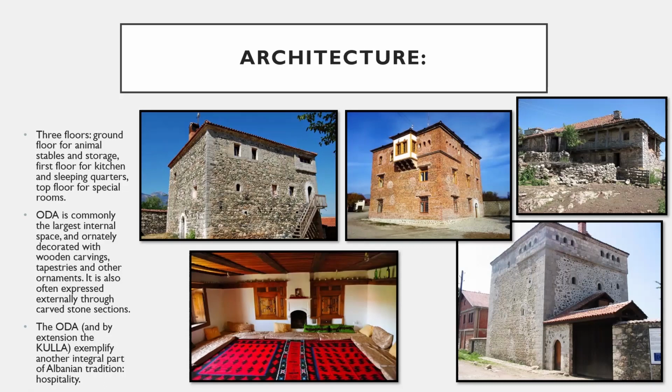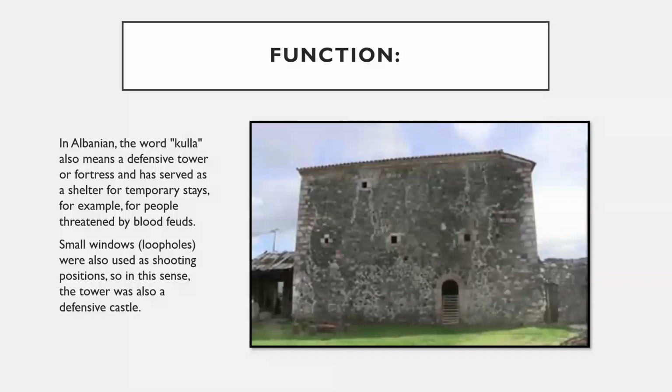This one is in my region, Pas, and we can see because of the windows, which I will be talking about later, they're bigger because the time period it was built is later. And the last one, that one is in Deçan in Kosova. The second one is in Peja, and the first one, this one is in Albania.